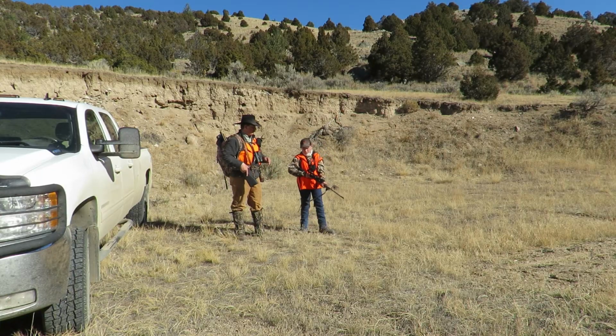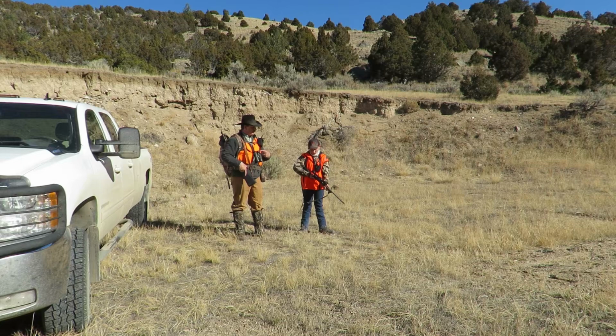And before we get in the truck, it's important that you keep your muzzle pointed in a safe direction. That's the most important rule of gun safety. But before we put that gun in the truck, we have to make sure that it's unloaded. Okay? So go ahead and break the action and take the round out.